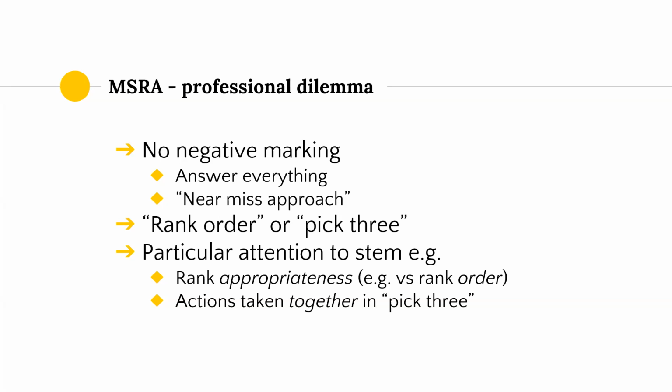There are two types of questions in the professional dilemma section. There is the order of these following things, or there is pick 3 of these things to go together. Pay particular attention to which kind of question it is and also the stem.